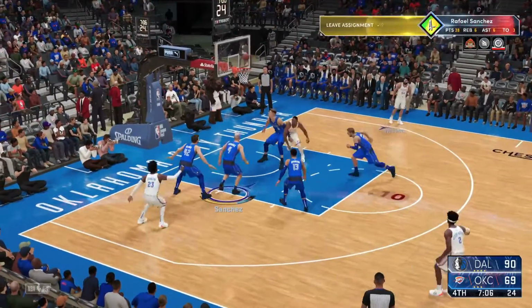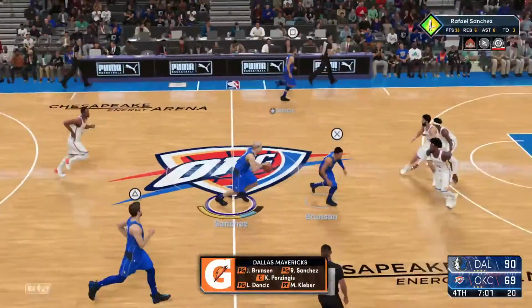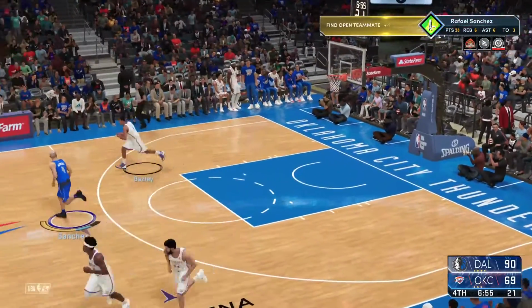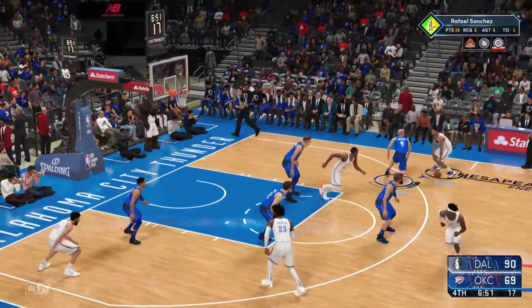Taking a look at the Mavericks. Kleber and Porzingis, the combo inside. Junior, he's out there with Jalen Brunson. And it's Doncic in at the 3, the small forward. For Oklahoma City, they've gotten just one shot to fall out of 3 attempts in the fourth.